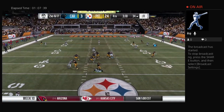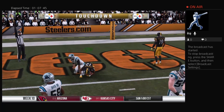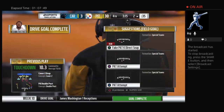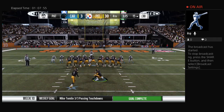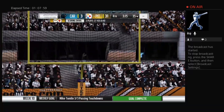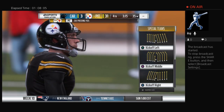Play action. Now Roethlisberger. He's going to fire one deep over them, and he's going to take it in for a Steeler touchdown. James Washington, his 2nd touchdown on the season. And the interception by the Steeler D leads to a touchdown. A good hold of these wet conditions. The point after is up and good, and that'll increase their lead to 28.